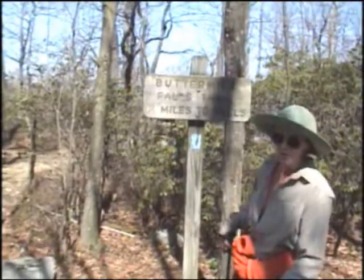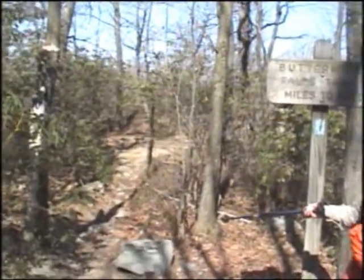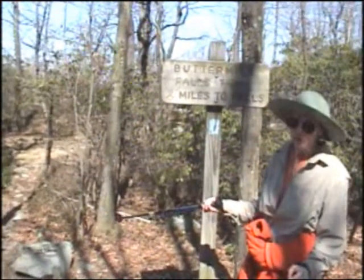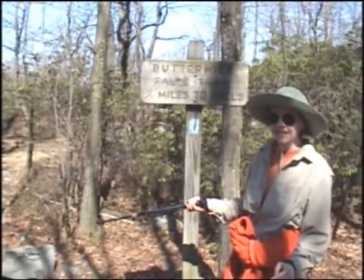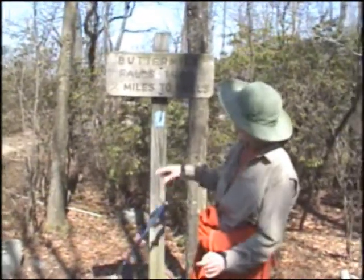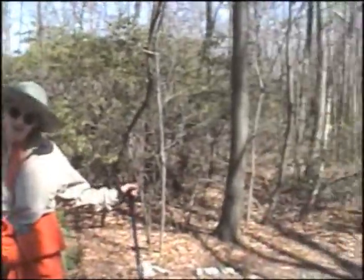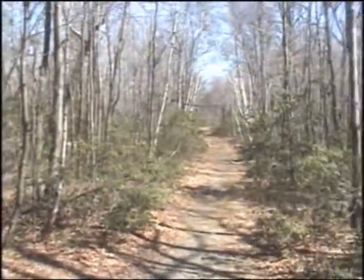So, 2 years ago, we came up Buttermilk Falls Trail to the AT. And the Buttermilk Falls was really beautiful, but the trail was steep for 2 miles up climbing on this ridge. And by the time we got here, we were exhausted. And then we only went a mile that way to the Boy Scout bridge to the north.